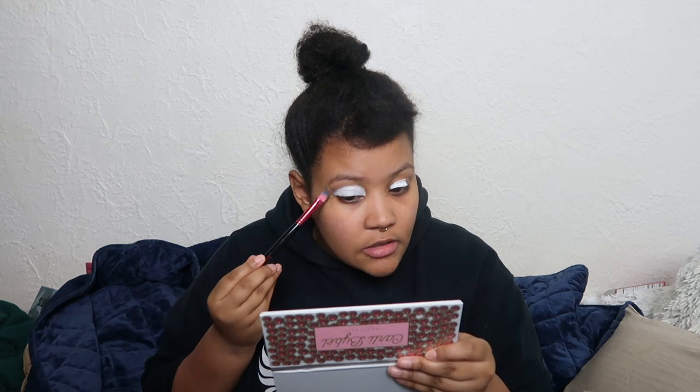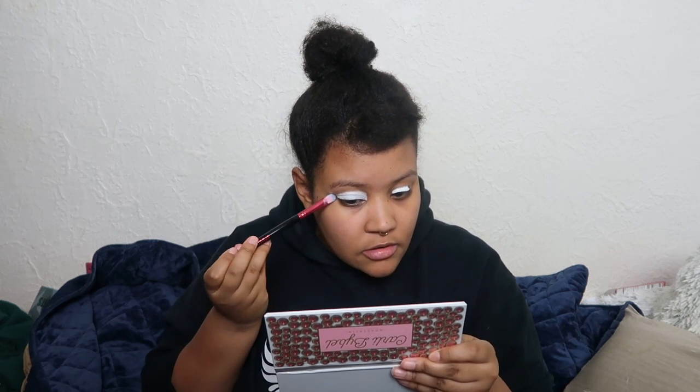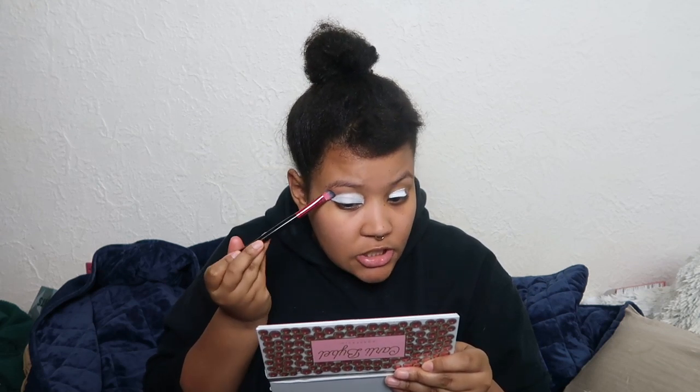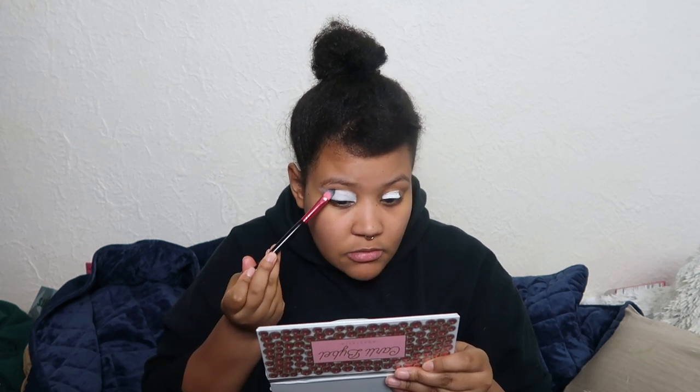My brows also are not done. Should probably do your brows first. I messed up on that. Sorry, not sorry, but sorry. Still trying to get a shape there. Blend it out a bit. Ooh, that was not good. Just kidding, I can fix it. I'm probably gonna do a shape like that, cat eye-ish. So just trying to put some more concealer in those parts.